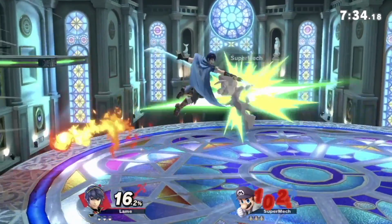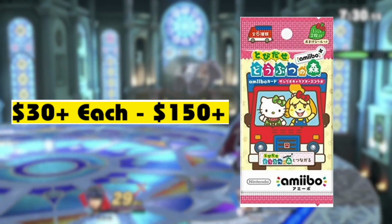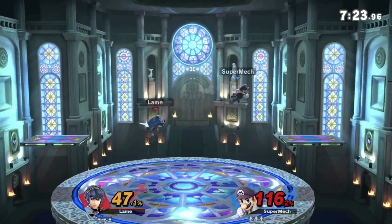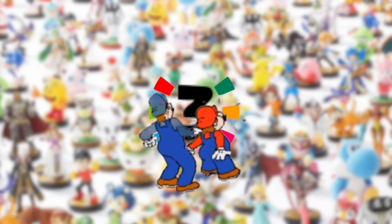Nowadays, grabbing yourself a pack of these cards will cost around $150 at lowest, but about $30 for each individually or a little more. Nonetheless, these are still hard to get and hold impressive value in comparison to most of the physical figurines. We ain't afraid of no Koopas.